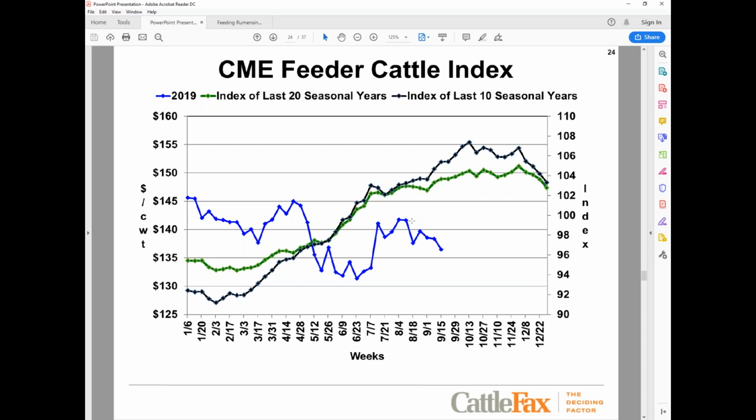And then over the last few weeks, we've trended lower. But if you look at the 10 and 20 year seasonal, they both are pretty similar. We should be steady to slightly lower into the year. I think that is a pretty good chance of how the market performs as we go into the next calendar year. And then looking at the seasonal as we get into the first quarter, that's typically when you make your cash flows for the year.